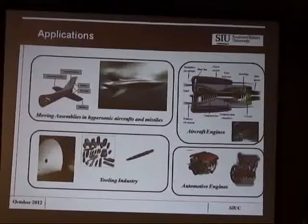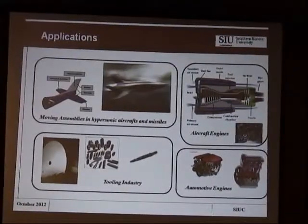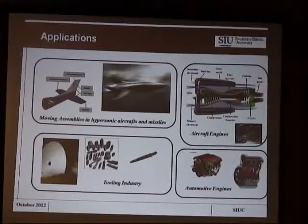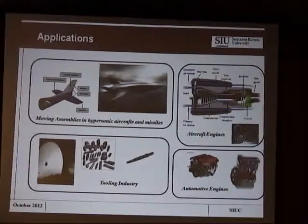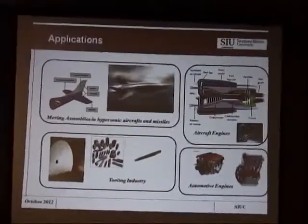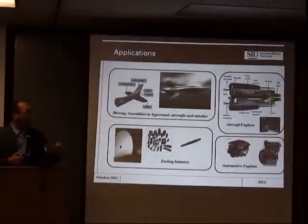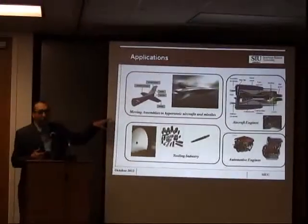So the first application, on the far right, is a jet engine, for example, for bearings and things like that. You can reduce the friction so that they can last longer. The other application that's really important for the military, and I just got this summer a project or a grant from the Air Force Office of Scientific Research, is for hypersonic aircrafts.